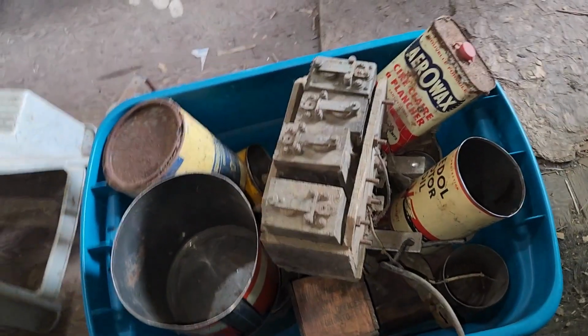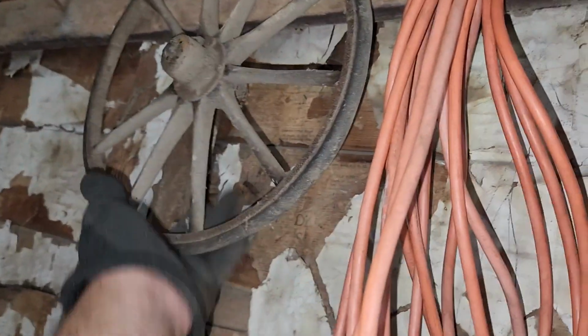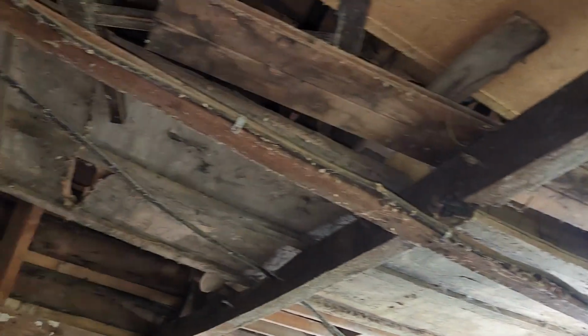So I'm doing pretty well. I've got a tote full already, plus a couple other odds and ends lying around, and that's just the one little room in here. So they obviously haven't thrown out too much. It seems like they've been clearing out more of the barns and the exterior of the house. Nice little wagon wheel. Decorative more than anything. And not much under here. I will have to get onto something, at least peek my head up in these rafters though.